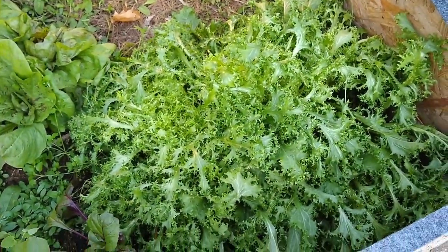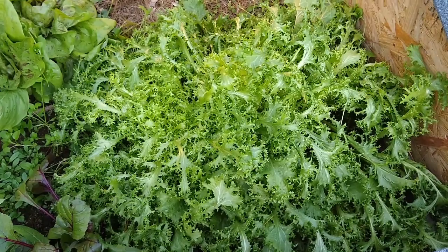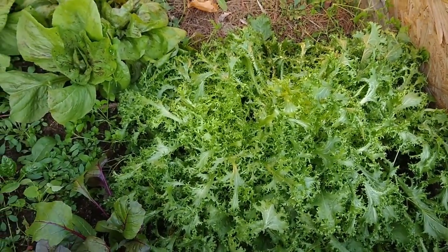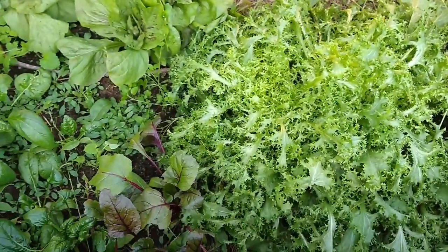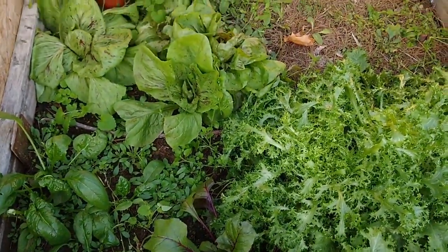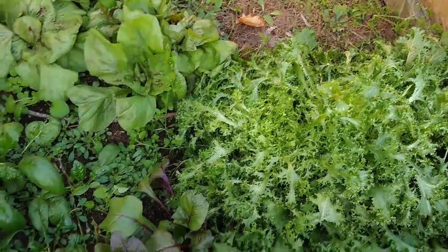The endive patch here is a little bit wilted as well, but it doesn't look frost bitten, as far as there's no brown on the leaves. So I'm going to continue to use these things.